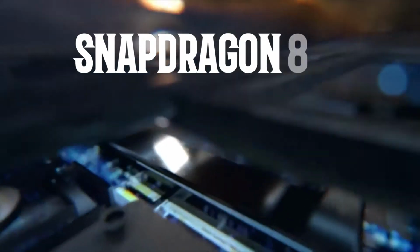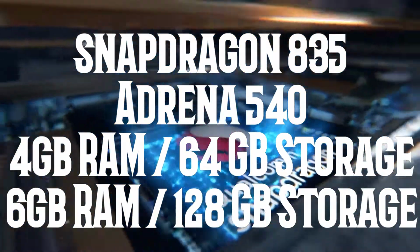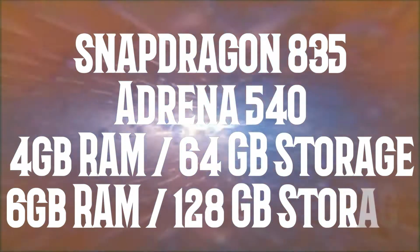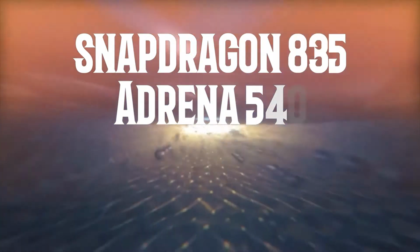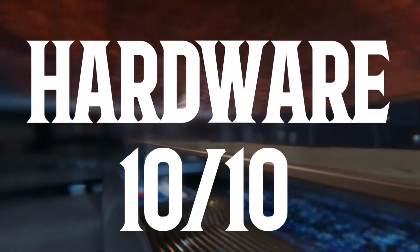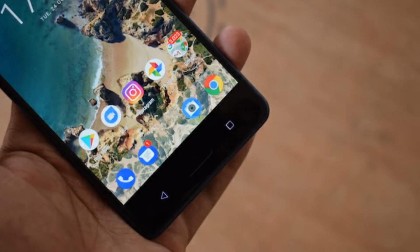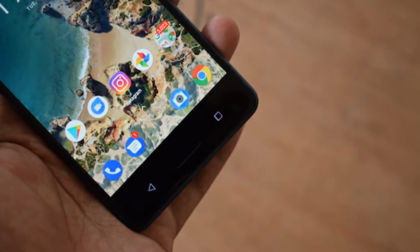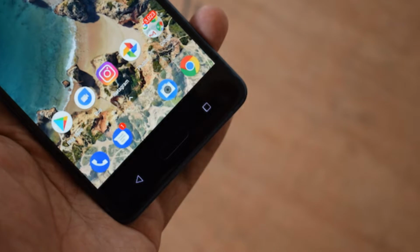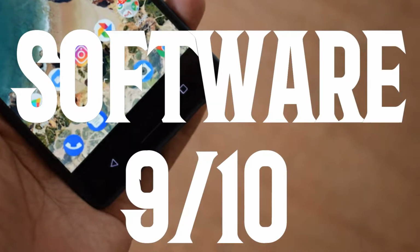Now let's talk about the hardware. It comes with a Snapdragon 835, Adreno 540 GPU. One variant comes with 64 gigs of storage and 4 gigs of RAM, and the other variant comes with 128 gigs of storage and 6 gigs of RAM. For just that other variant, it gets 10 out of 10. Now let's talk about the software. It is way too clean and near to stock Android. Plus it comes with 7.1.1 Nougat, and according to Nokia, it will update soon to Oreo, which still needs to be tested. So for me it gets 9 out of 10.